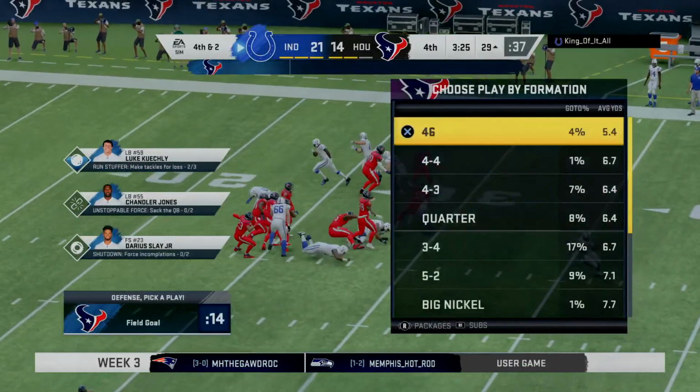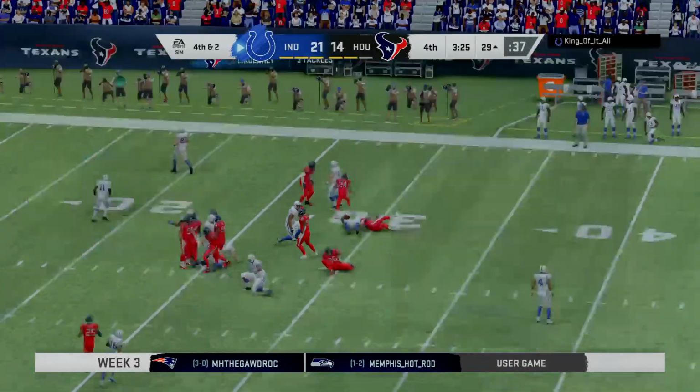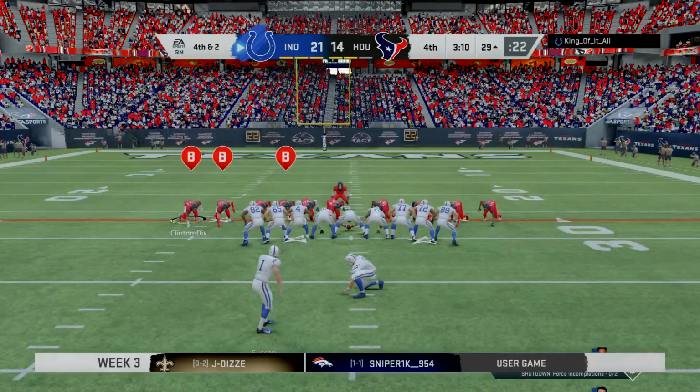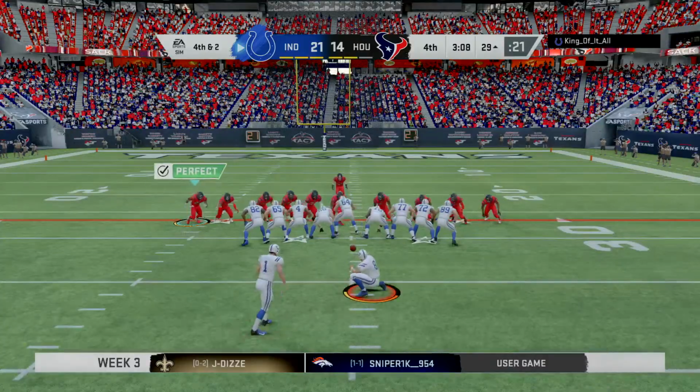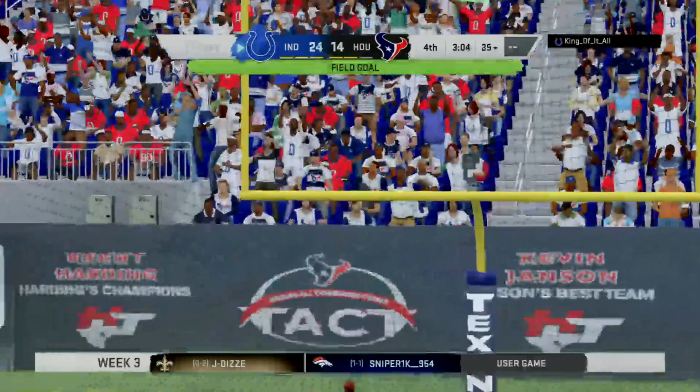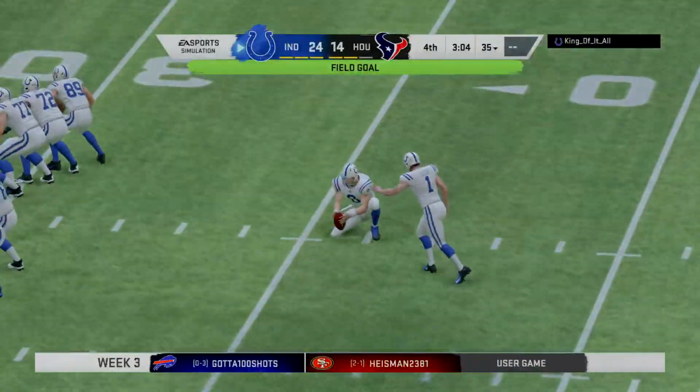Yeah, Freeman was trying to work his way forward, but I don't think he got there. It's a tough one right there. He ran right into the teeth of the blitz as the linebacker was freed up in order to stuff that one for a loss. I think quarterbacks got to see that. Got to find a way to audible into something a little more advantageous.